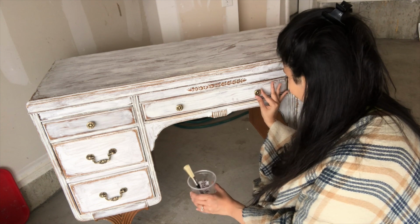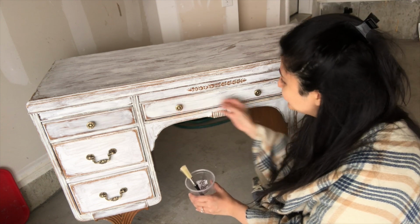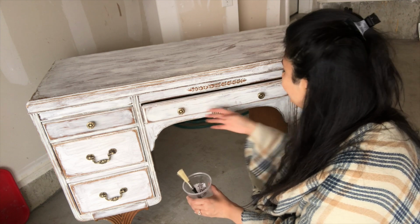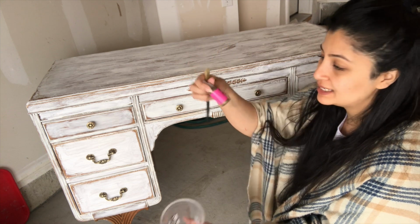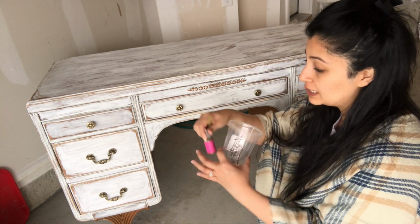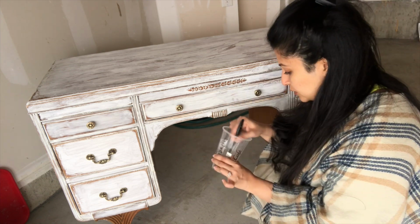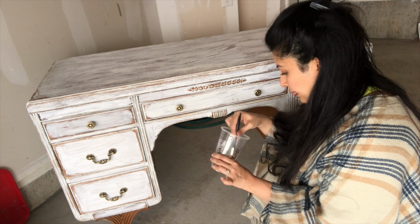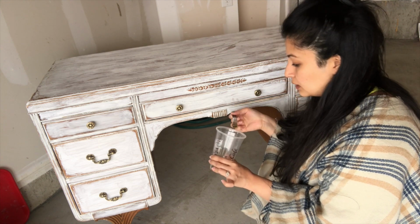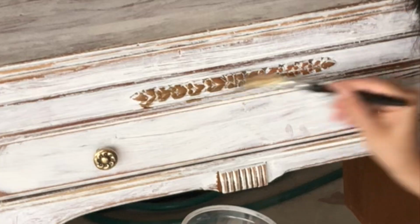Absolutely love how well these pieces, the hardware pieces, cleaned up. They're so pretty. So I'm going to go ahead and put a couple of drops of this pearl paint in there. I'm not sure if it's going to be the right gold bronze finish that I'm looking for. I'm going to saturate the tip of the brush, all sides, and I'm going to brush it over this part right here.